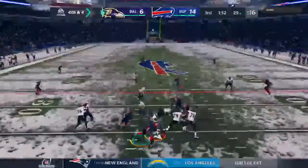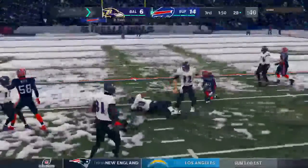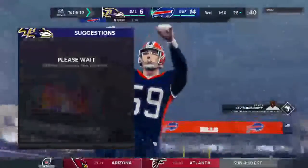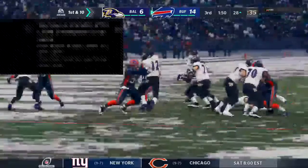Here we go on 4th down now with Brady. And now here is another interception. Picked by Nick Vigil. And this return is going to be halted right around the 28-yard line. The interception woes, they just continue to mount.